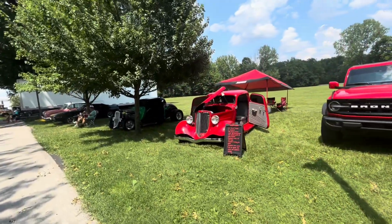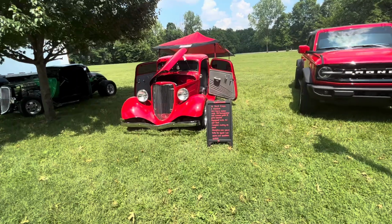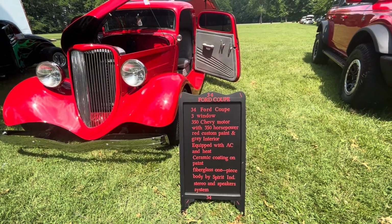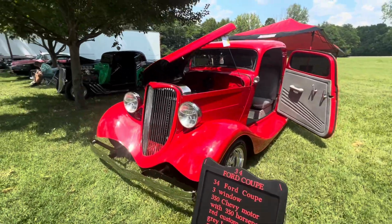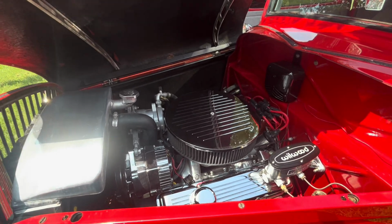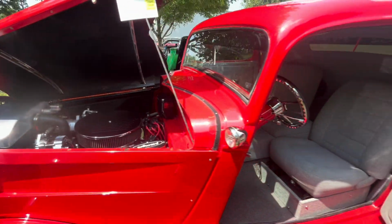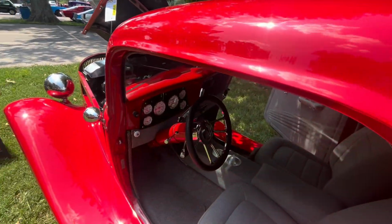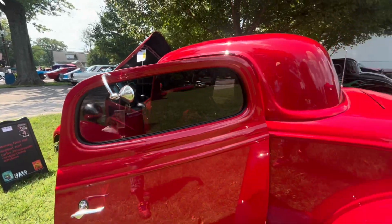That '34 Ford Coupe, y'all. Let's read the specs on it. Y'all can pause it in the video if y'all want to read it more closer. But this is a very nice kit car. Another one ready for a drink. Motor looks good. Look at the interior on that, that steering wheel on it. Another bottle of Weller. Let's see the suicide doors, how they open up. Ticket number 614. Nice.